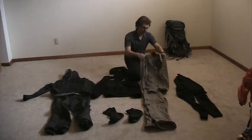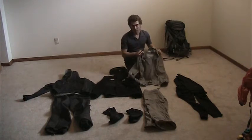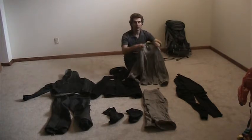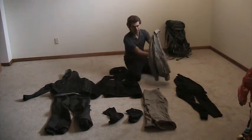So for my shirt, this is a real surprise winner. It's very affordable. This is the REI Sahara Tech shirt. And again, UPF 50, vented on the sides, vented in the back. It's lightweight, it's 100% nylon, and it's only about 35 bucks. I've been really, really happy with that.